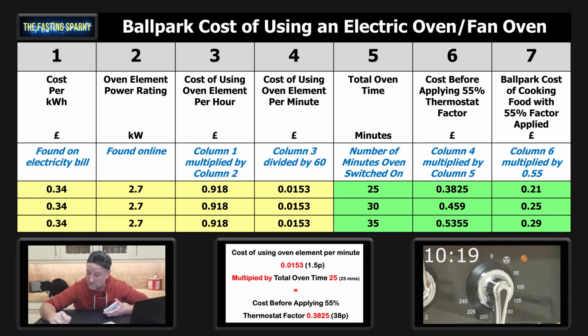Well, to work that out, we just have to get column 4, which is the cost of using the oven element per minute, and we know that is 0.0153, 1.5 pence, and we multiply that by 25 minutes, and that will give us the cost. So let's do it the right way around: 0.0153 times 25 equals 0.3825, which is 38.25 pence. So now we know how much it would cost if there was no thermostat.